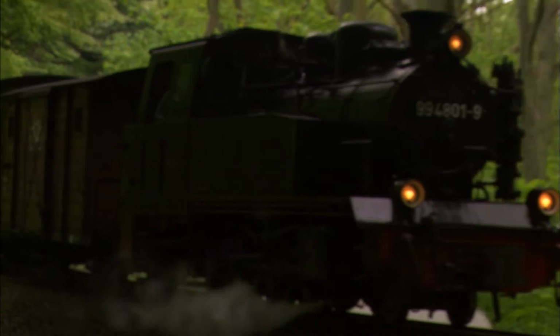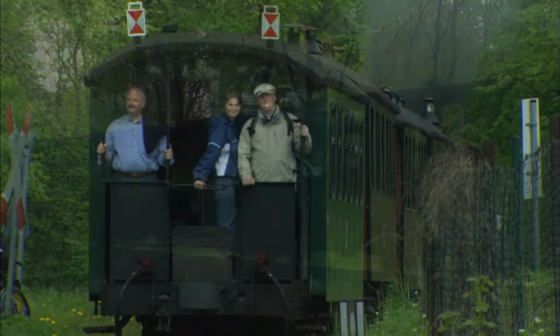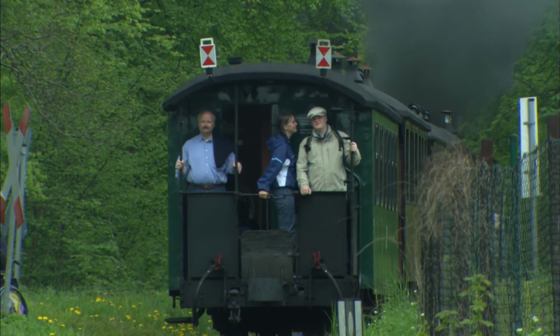The Rügen Island Railroad will put you right on track to a simpler time in a beautiful place. All you have to do is enjoy it.